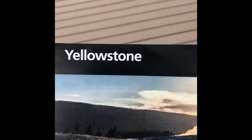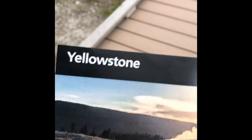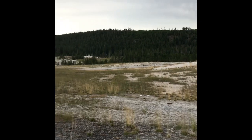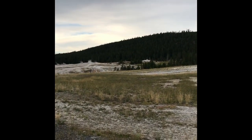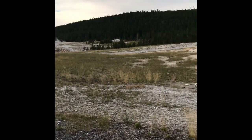I just learned that Yellowstone is a super volcano. It's really big. At the heart of Yellowstone's past, present, and future lies a super volcano. This volcano erupted. The last eruption was 631,000 years ago.